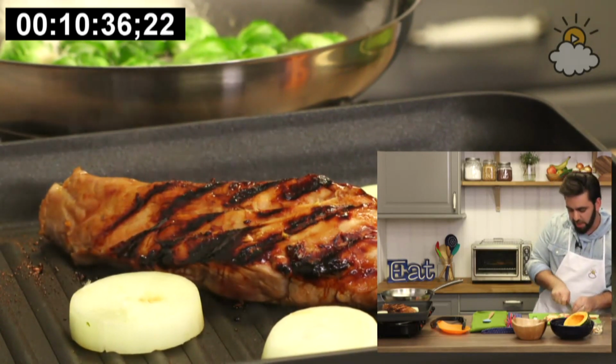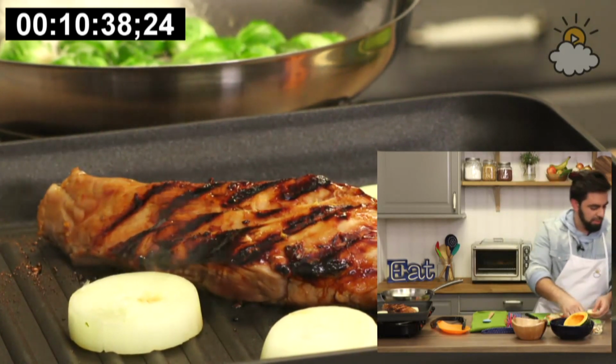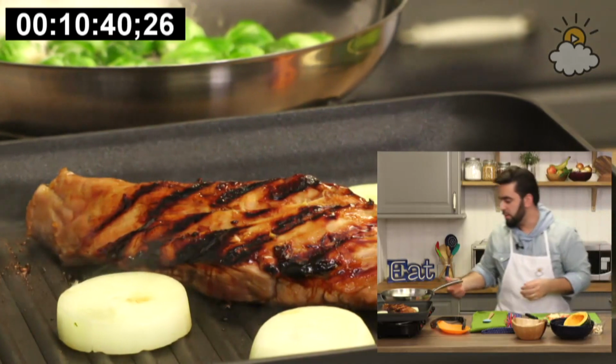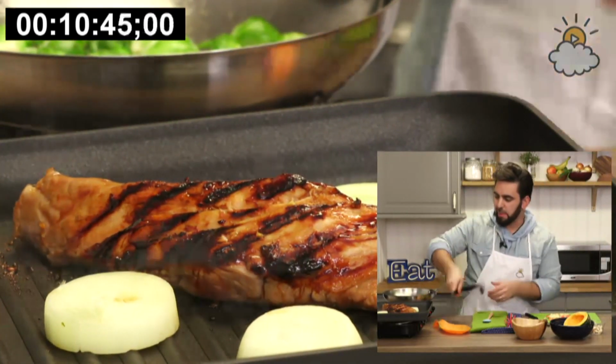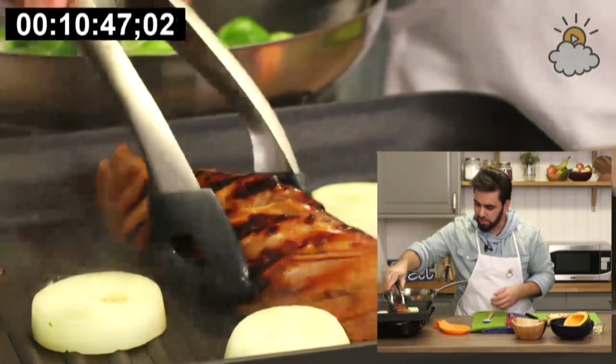All right, we have our apple. I like a little apple to go with the Brussels. This is a sweeter Honeycrisp apple, so you have that nice dark bitter char on these. You have a nice sear on this loin. Look at that. That looks great, huh?